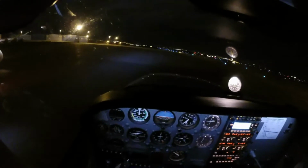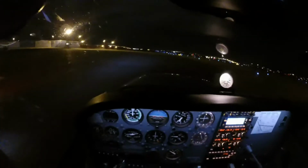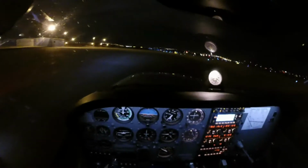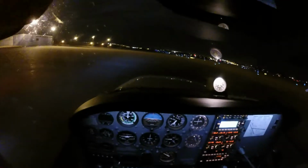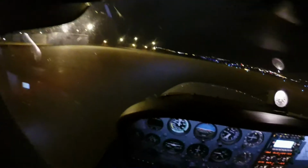Cessna 58 Juliet, are you requiring a run-up? Negative for 58 Juliet. 58 Juliet, roger. We'll do a run-up on the go.